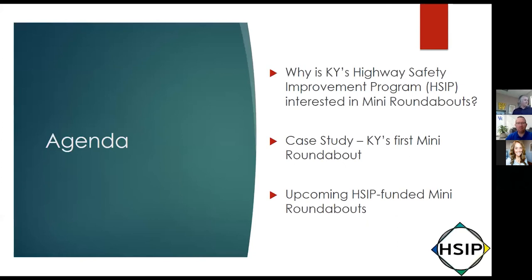So I'm going to try to be fairly brief. Here's what I'm going to cover. I thought I'd start with a bit of the reason why Kentucky's HSIP is interested in mini roundabouts. And I'll talk a little on our first mini roundabout.